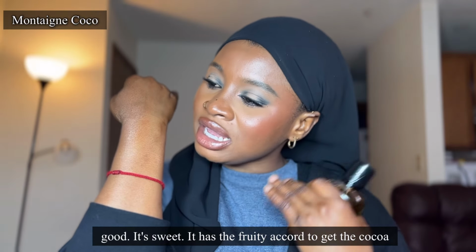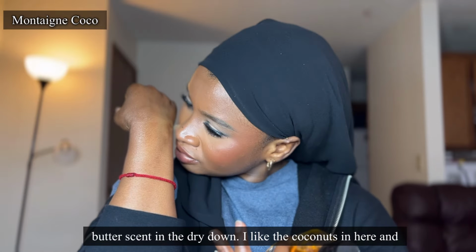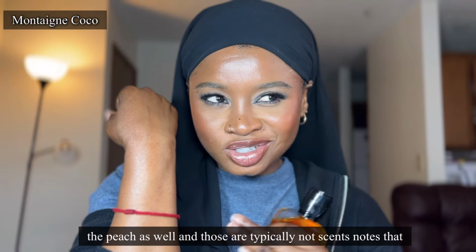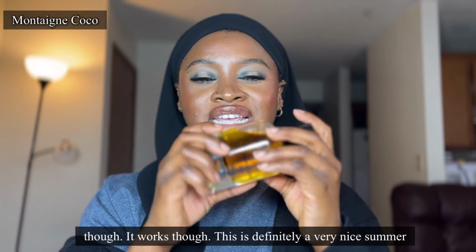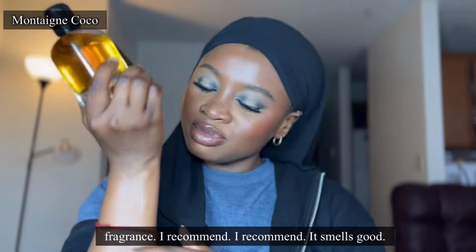And this one smells really good. It's sweet, it has the fruity accord. You get the cocoa butter scent in the dry down. I like the coconut in here and the peach as well, and those are typically not scent notes that I enjoy at all in fragrances. I don't know, it works though. It works. So this is definitely a very nice summer fragrance. I recommend. It smells good.